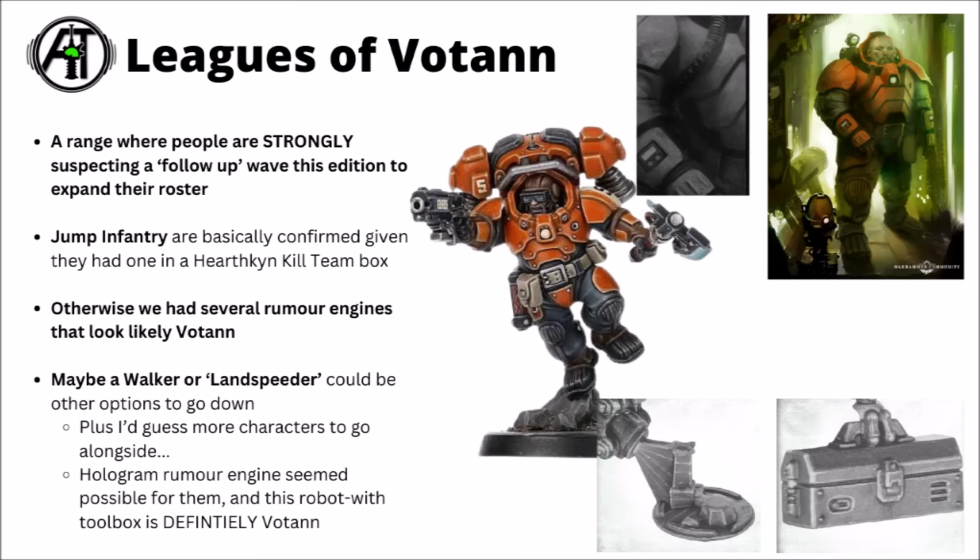Perhaps obvious tropes that they could go down besides the jump infantry could be some sort of walker, which could be robots or crewed vehicle sort of equivalent, or maybe a land speeder equivalent vehicle. There'd certainly be loads of room for extra special characters if they wanted, and just generally a lot of freedom with all sorts of things they might choose to design. Again, they'd likely get a redesigned combat patrol, and at least a reasonable chance for a Battle Force box coming out if they did get a relaunch wave.